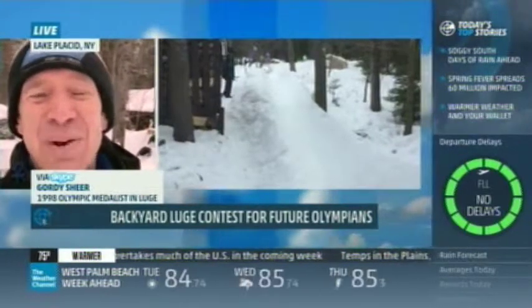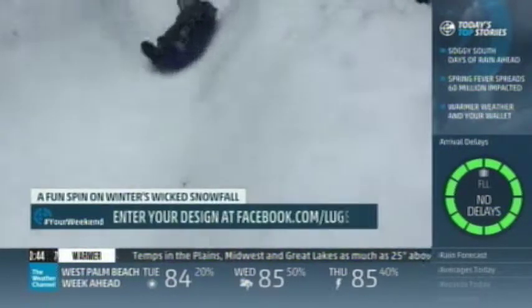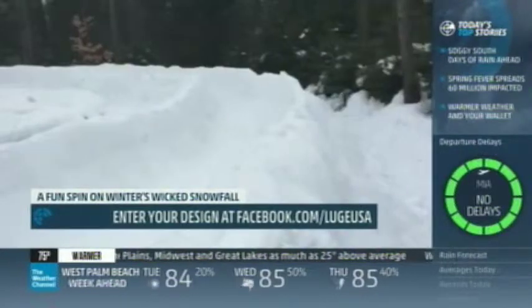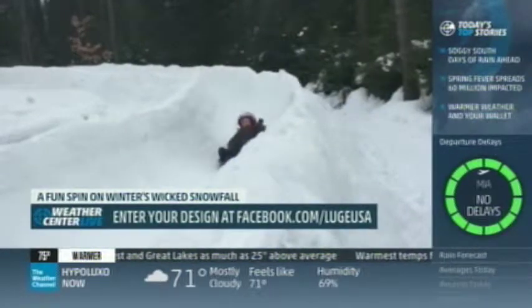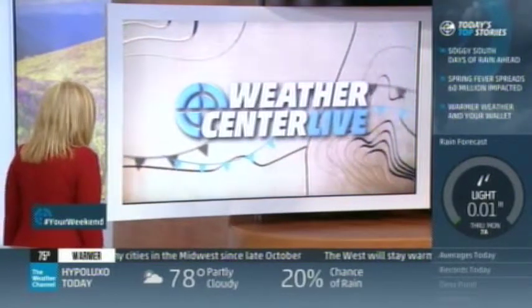That sounds great. And it looks like you've got plenty of snow behind you, and I could hear the sound of the luge as well. Yeah, we've got a lot of fun. The Marshall family here in Lake Placid, where USA Luge is based, they've built a nice little course here. It really epitomizes the backyard luge track, and we're thrilled to have something like this in our hometown. Great. Gordy, thank you so much for joining us, and I wish you the best of luck with the contest. Great. Thank you so much.